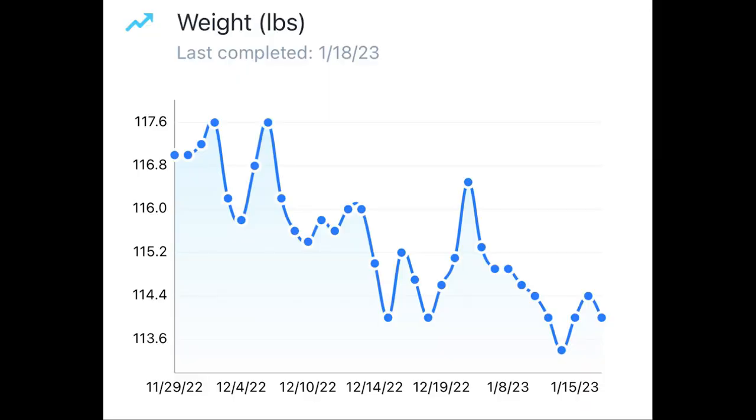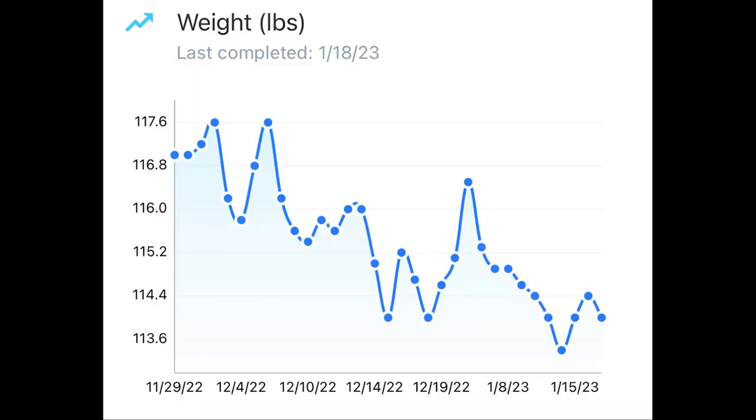Okay, moving on. Anyways, you will notice from my own mini cut here, just to put some real substantial evidence into this, that I have lots of those peaks and valleys and I got sick over the holidays. So you can see my weight fluctuated even more so, but I'm still down 5 pounds from the beginning of December. So something's working, right?